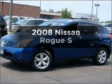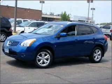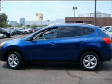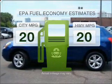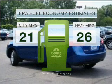Imagine yourself in this 2008 Nissan Rogue. Find everything you want in a ride under one roof with this vehicle. Run all over town and back home again without worrying about filling up when driving this fuel-efficient ride.